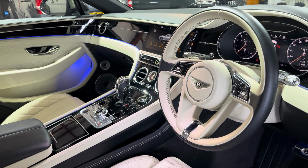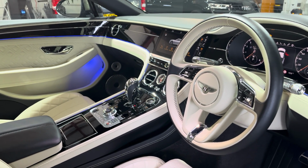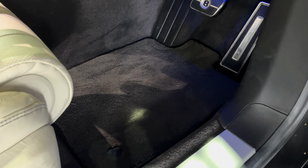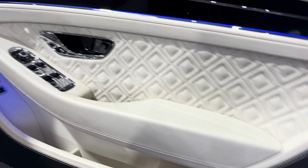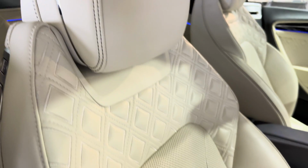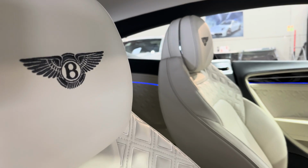I mean, come on. It is, well, it's palatial, isn't it? Deep pile mats, I do get excited about a deep pile mat. Contrast stitching. Diamond in diamond embroidery everywhere. Look at that. And the Bentley emblems, of course.